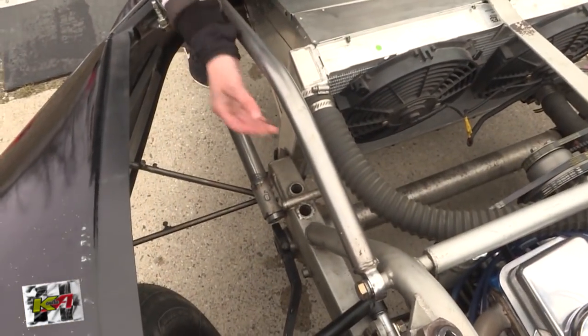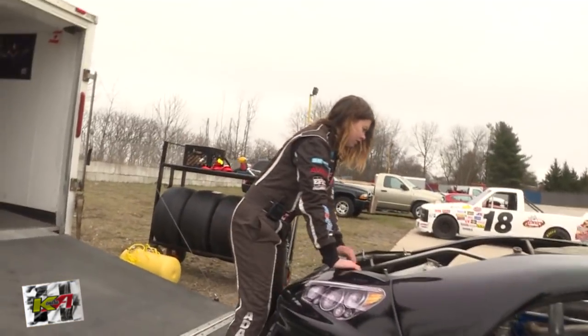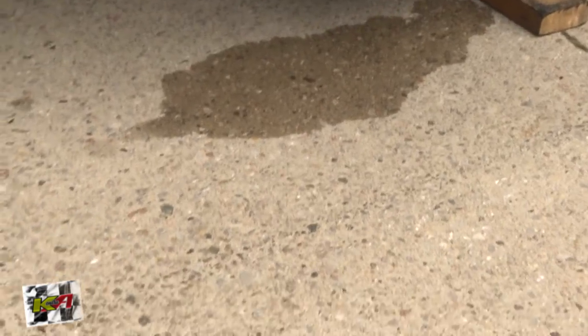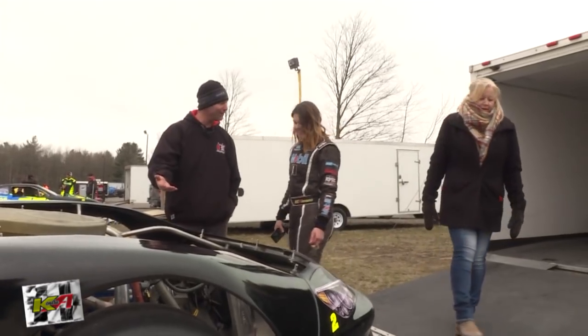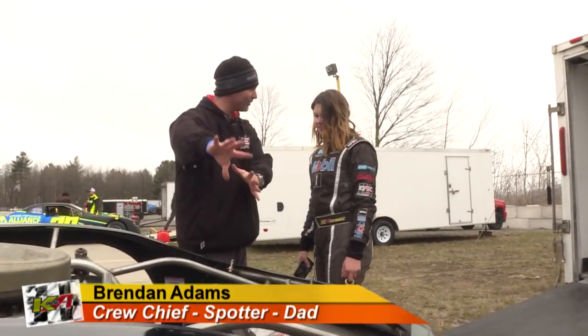It doesn't, nothing feels wet though. Check all the rad hoses. Where? All the rad hoses. Yeah, they're not wet. Oh, really? That's what I'm saying. I'm telling you, it didn't leak from anywhere. Why would we have it on the left side? Because you think if anything it would go over that way because you're turning left.